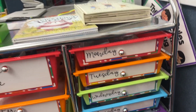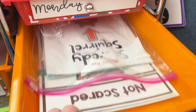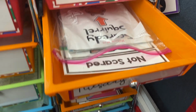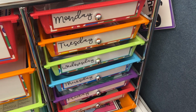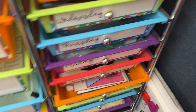You guys, I thought I already had these done. I knew I had everything ready, but I didn't realize I didn't have them in the drawers. So this is what I'll do. Tuesday, I will put this stuff out and get my centers ready. And then I'm gonna find my centers for apples on Tuesday, and I'll stick it in that drawer, so I'm already gonna be ready. Do the same thing on Wednesday, Thursday, and Friday.